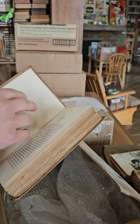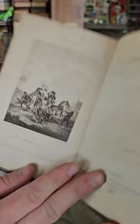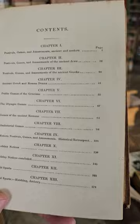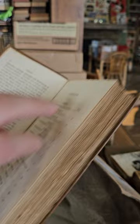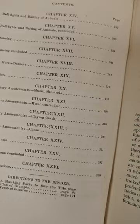Here we have Festivals, Games, Amusements, Ancient and Modern by Horatio Smith, 1831. So he got a frontispiece of Hawking. Festival Games, Olympic Games, Gladiator Games, Modern Festivals, Holiday Notices, Field Sports, Hawking and Archery, Bullfighting, Dancing, Jugglers, Music and Minstrels, Chess, English Drama, and Playhouse Notices.